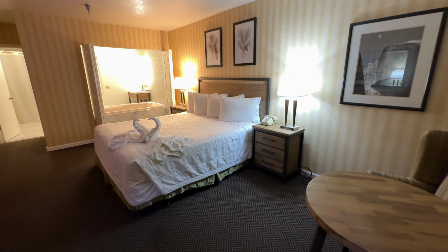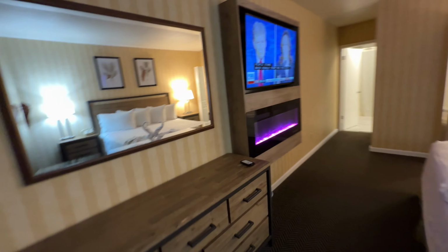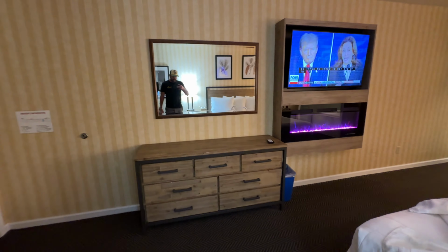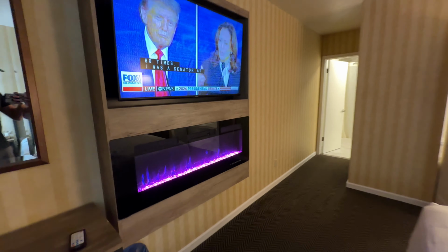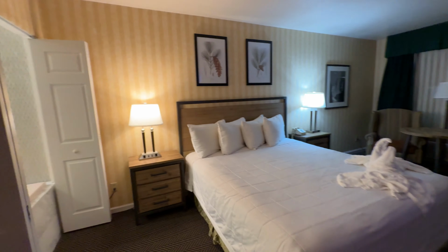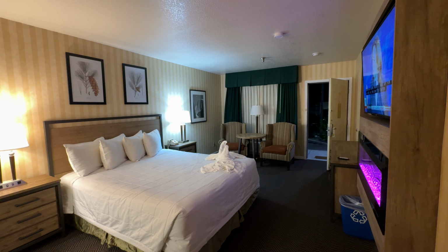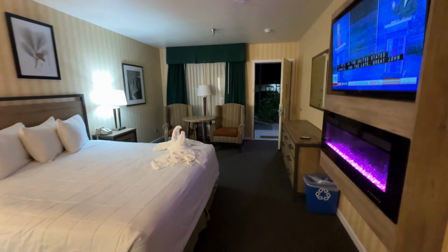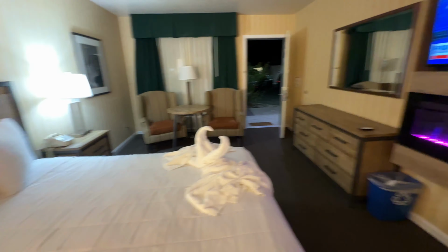Nice room. So here we are. Little fireplace. There's your bed. Two sofas. Little dresser. So if you come here for long term, you could put all your clothes there.